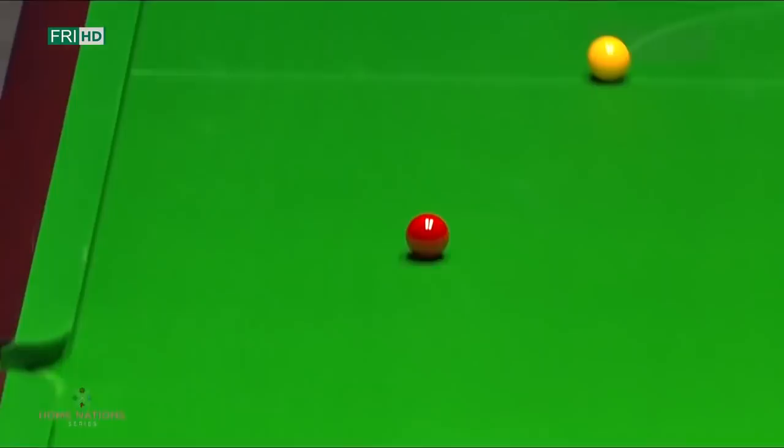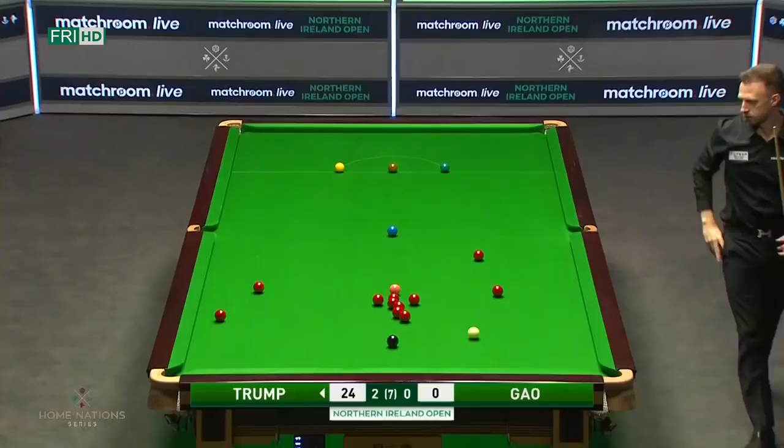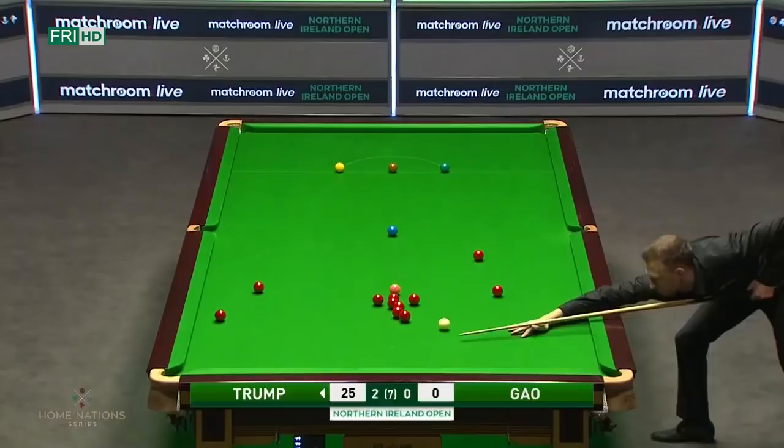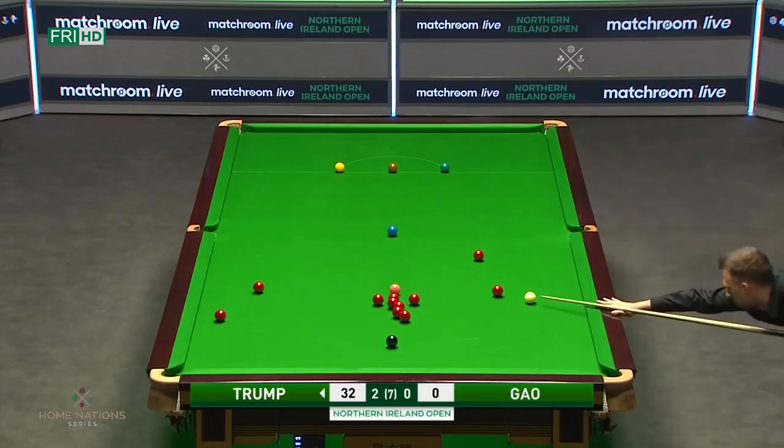Now, this really was a terrific shot. Just to see enough of the red to pot it, I felt. 25. Well, dare we say it, fourth black. 42. Well, I have said it, I know, but you just get the feeling, don't you, with Trump, that maybe it's on his mind. I'd already thought it.